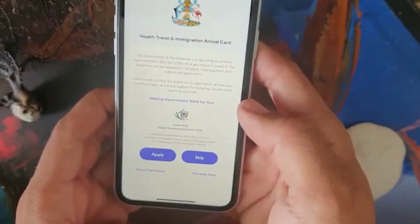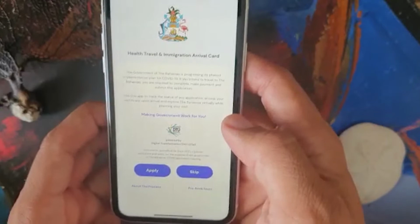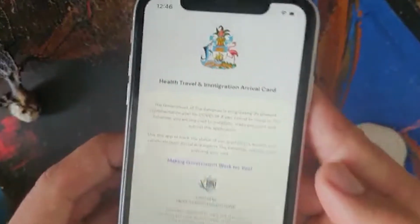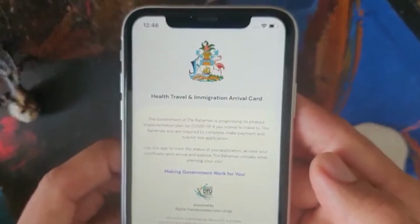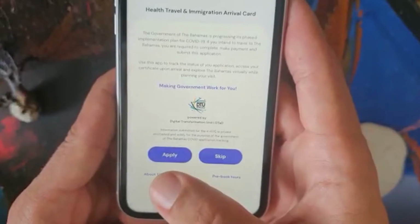So this is the app, and what we've done new to the app is we've been able to help visitors coming to the Bahamas plan for their health and travel and immigration documents. Now, we don't collect this information. This goes directly to the Department of Immigration here in the Bahamas. So you can see how to apply. You can skip straight through the app if you'd like to, or you can learn more about the process.